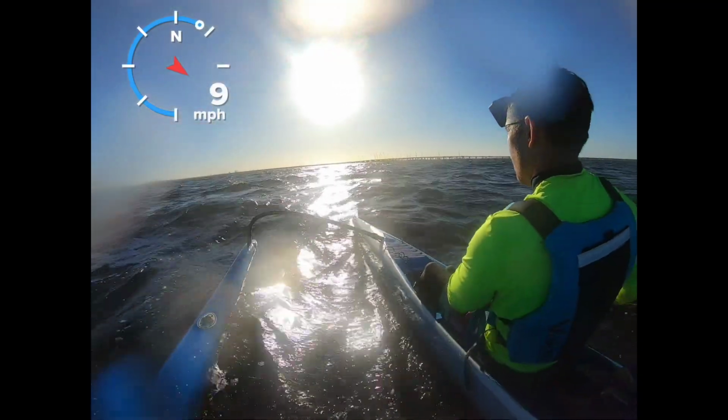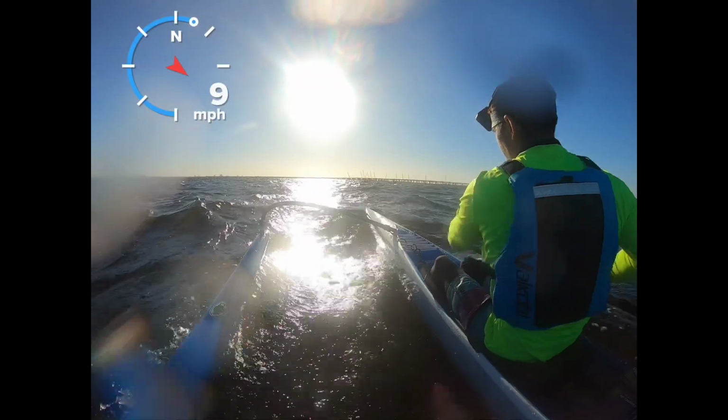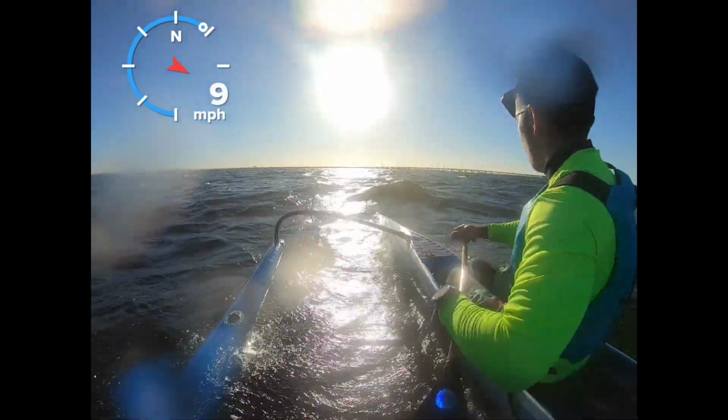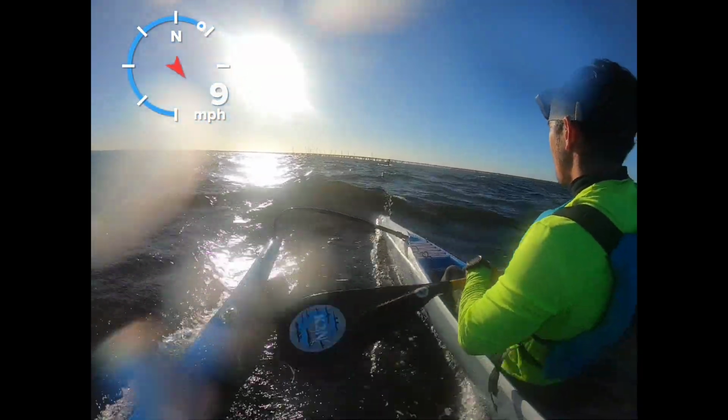And they're fun, right? Going fast is always a blast here. I mean, we're hitting 9, 10 miles an hour on these swells. So we're getting closer to the bridge. You can see it in the distance there. Timing is the key, right? You see the swells, you paddle, and then once you're surfing, stop paddling. Enjoy the wave, let Mother Nature do the work for you.